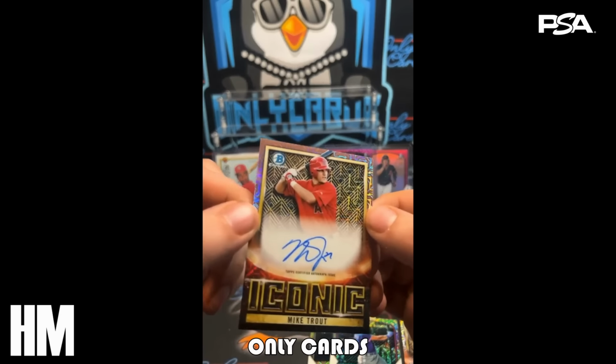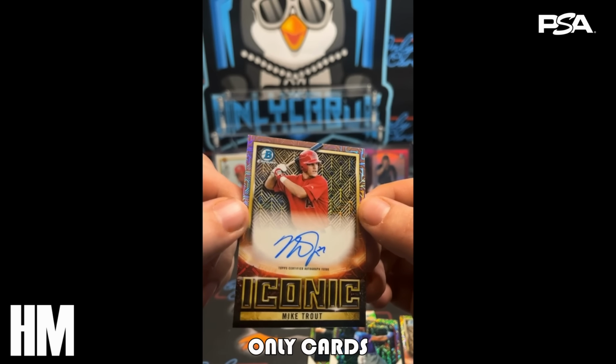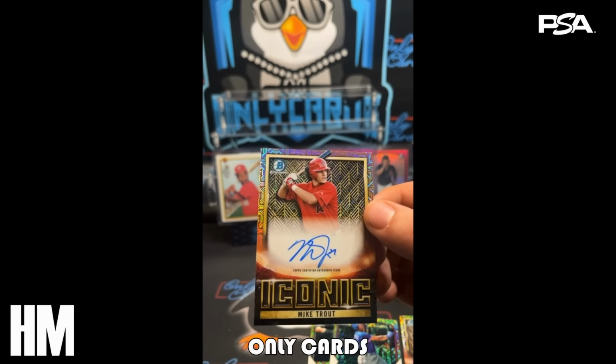One of one, Mike Trout Auto. Oh, my God. Oh, you're f***ing with me right now, bruh.